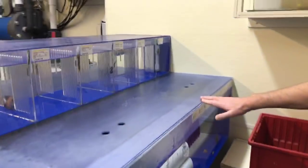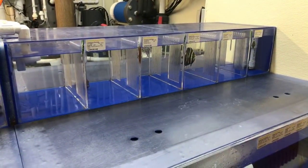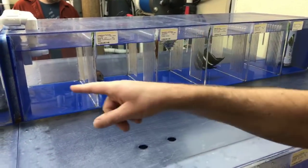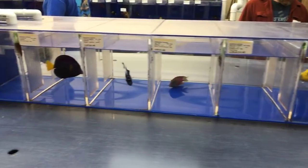So what you're seeing here, these fish have all been in this facility at least 2 weeks. They've been photographed, and these are all on Diver's Den now because they all have a SKU number. So if you're interested in any one of these fish, you can find them on Diver's Den. The only reason you wouldn't see them on Diver's Den is because they've been sold.